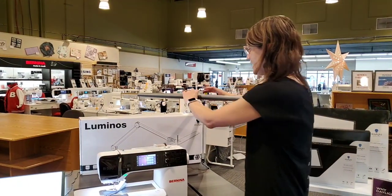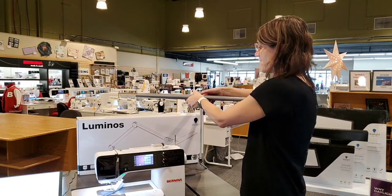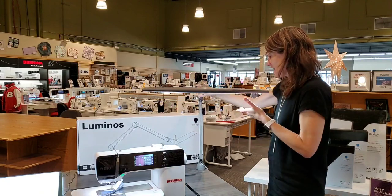So I'm gonna turn him back on now. And it offers, oh, I'm going the wrong way. This is what I do. Click the right buttons, Carmen. Okay, there we go. I want the brightest setting. Okay, so this is a task lamp.